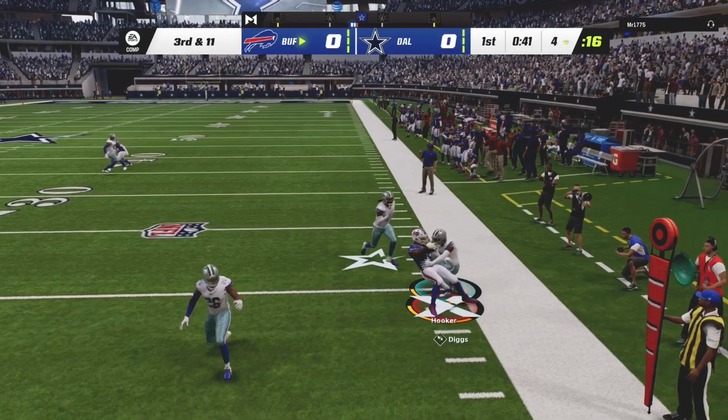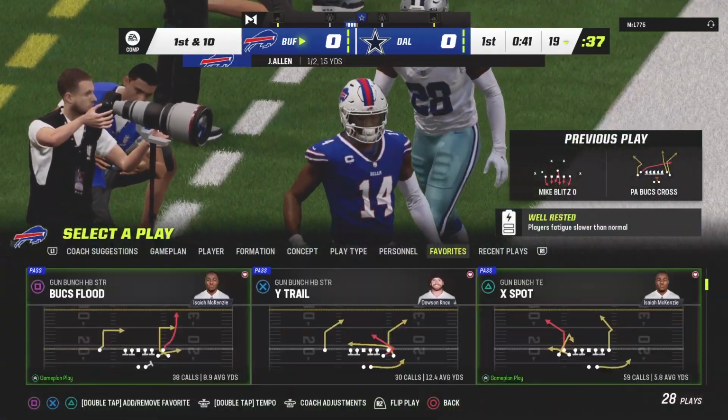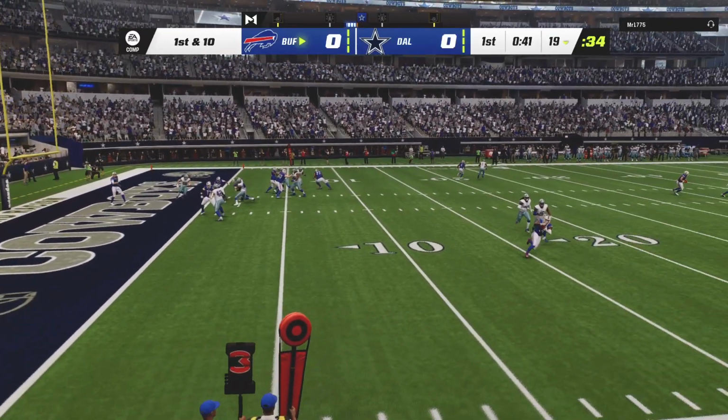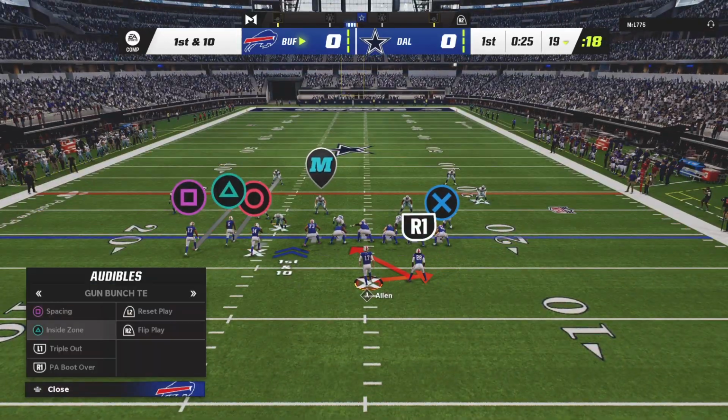He's got it complete to Stefon Diggs. And he'll go out of bounds just shy of the 20. They were looking for a cushion from that end zone. He gave it to him. 15 big yards. After getting that turnover on the first drive of the game, you'd hate to just stall out the momentum, go 3 and out. They're able to avoid that there.